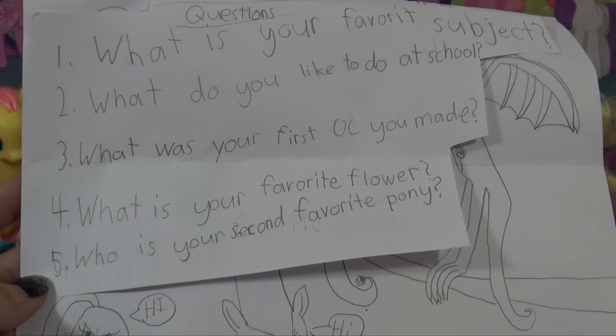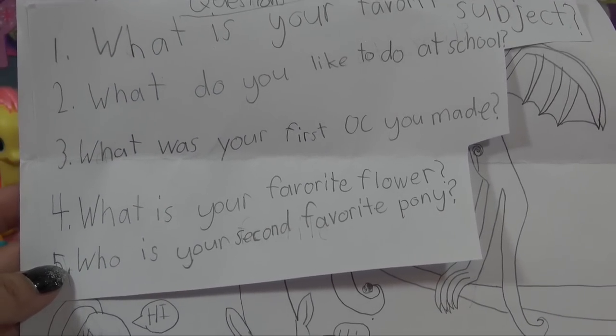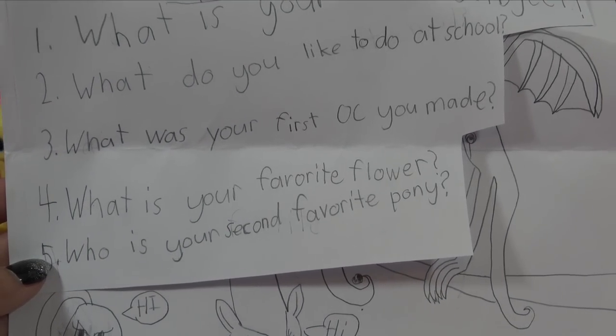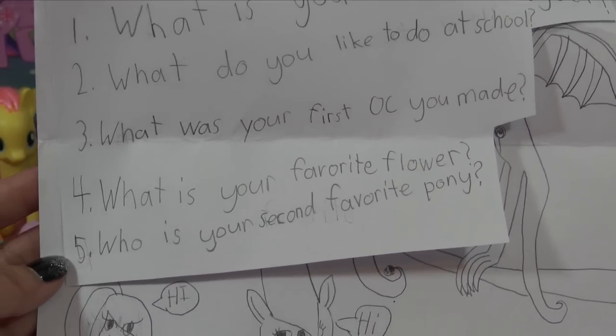What was the first OC you made? The first one that I ever made, it was like a year and a half ago, was for Diana. I didn't even really know what I was doing. I had no idea about how to reroot a pony's hair. I had just started to learn everything.